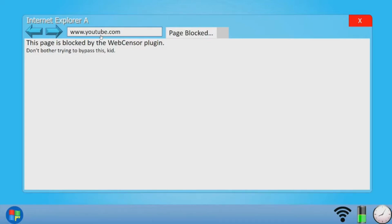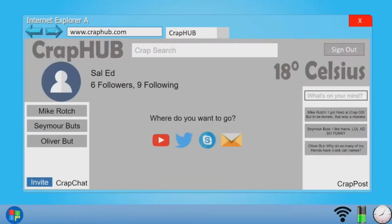But we have YouTube, and you can see we have back and forward arrows. So you can see the forward arrow doesn't work, but the back one does. Not sure why the forward arrow one doesn't work. We tried to make it work, but we couldn't for some reason. You can also go to Twitter, but it's blocked. You can try to go to Skype, but it's also blocked.